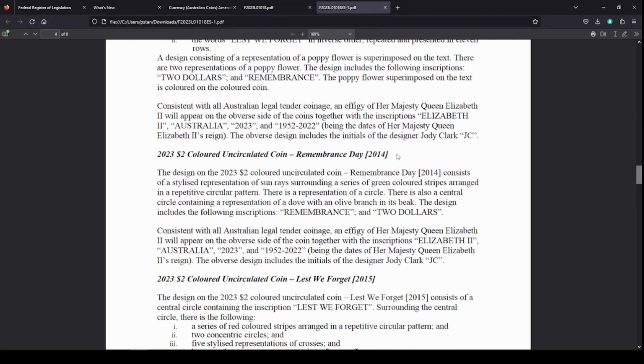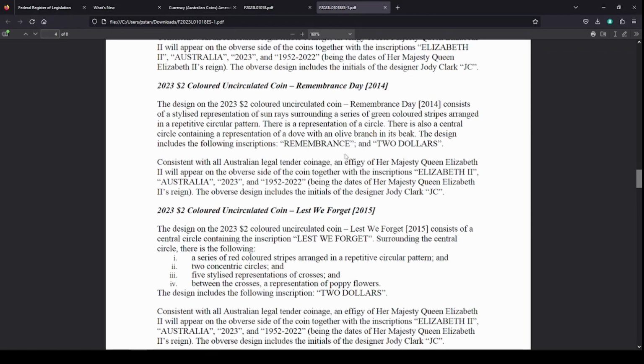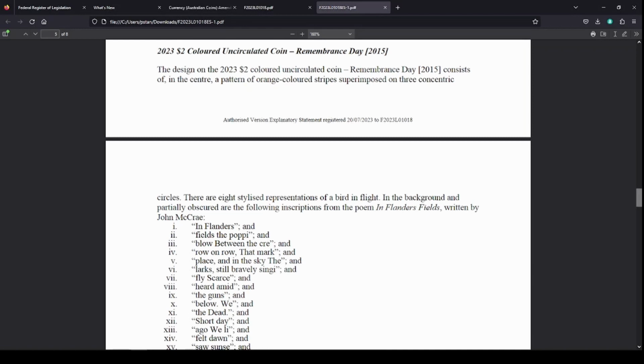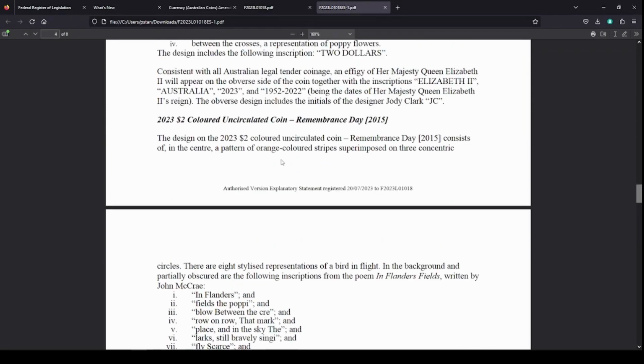You can see that we've got the 2014 Remembrance Day, we've got the 2015 Lest We Forget, and each one of these examples is pretty much the same example of green stripes with a dove and an olive branch. The Lest We Forget will be red circles or red coloured stripes in circles, and 5 stylised representation of crosses. So that's the 2015 Lest We Forget. And we have the Remembrance Day from 2015, and we have In Flanders Fields. So we've got a reproduction of the Flanders Fields coin from 2015.